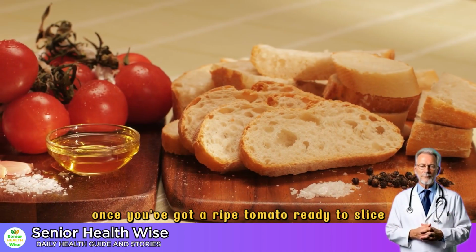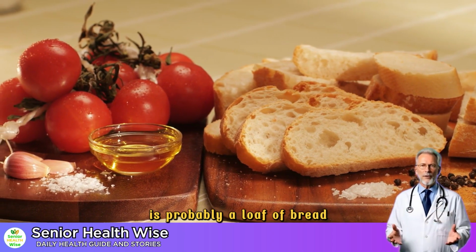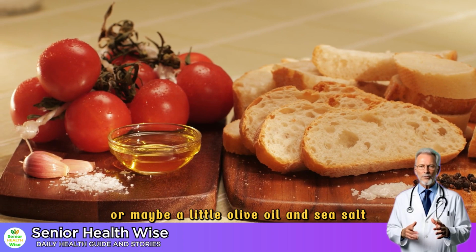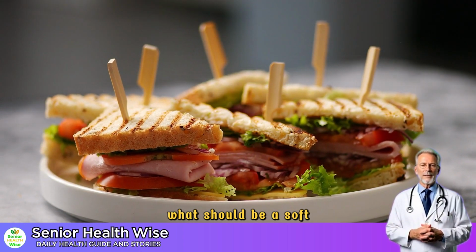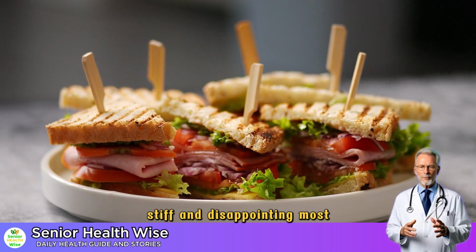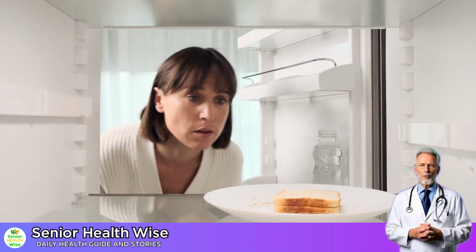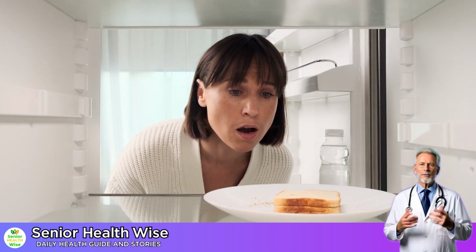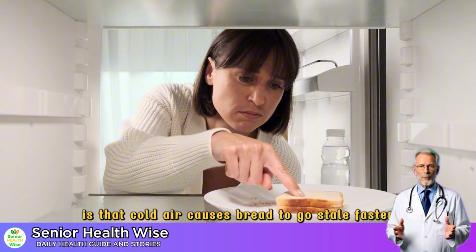Once you've got a ripe tomato ready to slice, the next thing you reach for is probably a loaf of bread, a sandwich, some toast, or maybe a little olive oil and sea salt. But if that bread comes out of the fridge, what should be a soft, comforting bite might turn into something dry, stiff, and disappointing. Most people refrigerate bread with good intentions. They're trying to stop mold. But what they don't realize is that cold air causes bread to go stale faster.